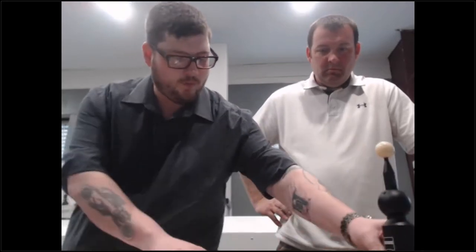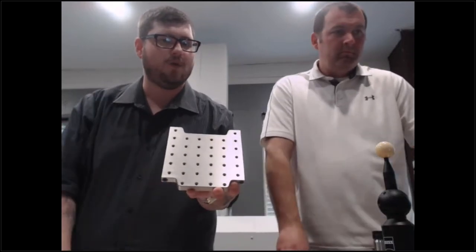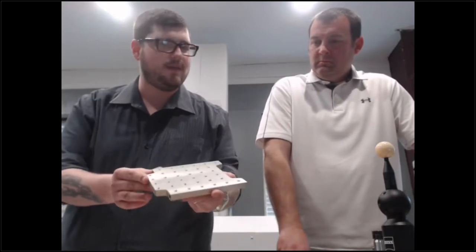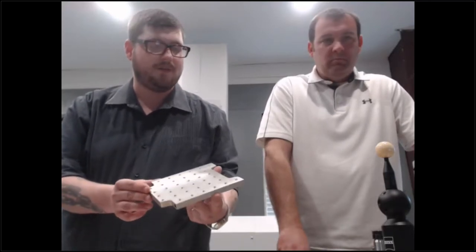Beyond that, once everything's mounted up, we have various size plates. So instead of one grid plate that takes up the whole granite, this is a 6x6. They go all the way up to, I believe, 18x24 plates, maybe even bigger than that, and we can even do custom sizes if you have any.